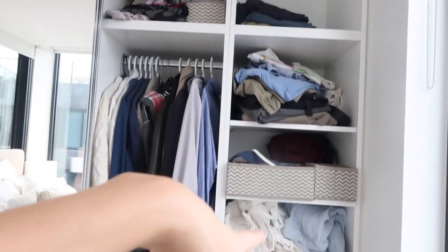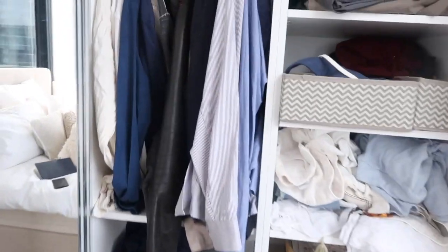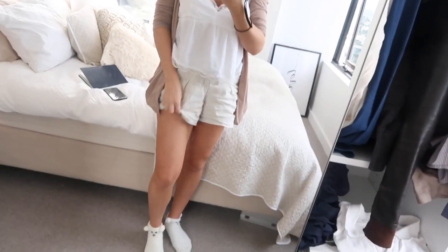I've got some of his stuff there. It's just chaos. It's awful, it's actually embarrassing. So that's one side of the wardrobe. Please ignore the way I look pregnant in this top. I'm not pregnant, I promise. It's just loose. And ignore my little socks and the stain on the carpet.